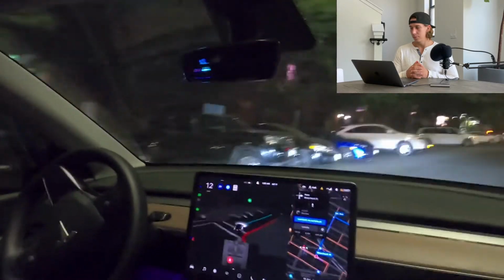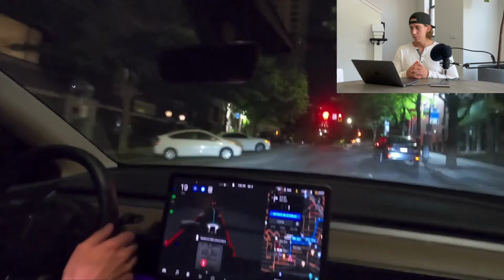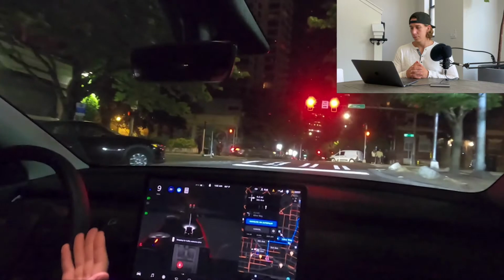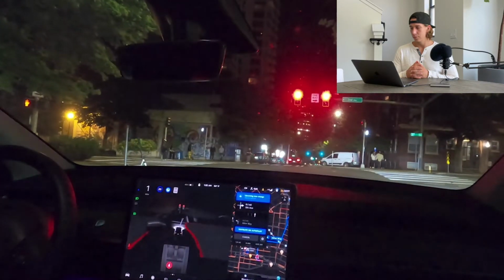And these are crazy. These are unmarked roads. It's super bumpy. There's no lane lines. There's weird parking spots, and then the sidewalk is jutting out of nowhere. Yeah, this is gonna be the nut. This is it. So look at this.